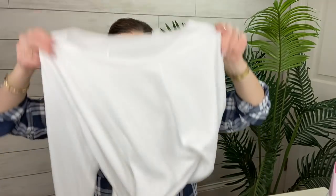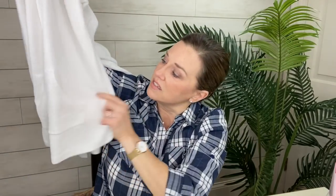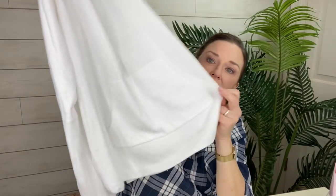By the way, it's a pullover sweater, which is different for Barefoot Dreams. It's basically a crew neck pullover sweater, long sleeves. It has the kangaroo pocket kind of a thing here. And like I say, it's lightweight, it's comfortable. I got one size larger than my normal size. And I think it fits well.